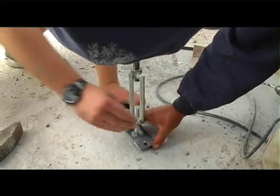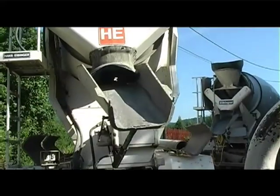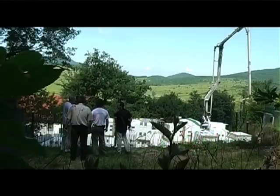Depending on the calculations, the concrete is generally of C12 to 16 or C16 to 16 kk quality. A quick and cost-effective way of filling the concrete into the walls is by using a concrete pump.